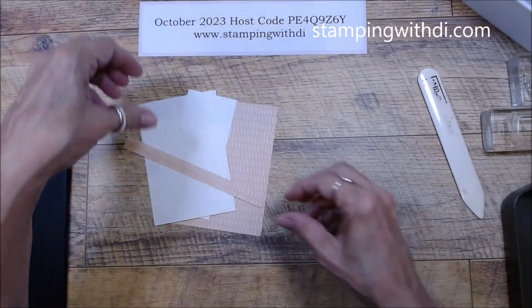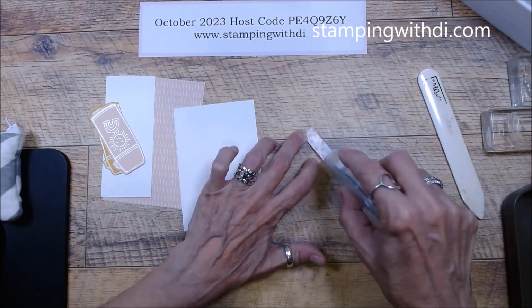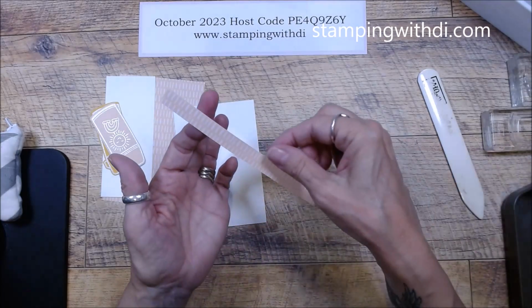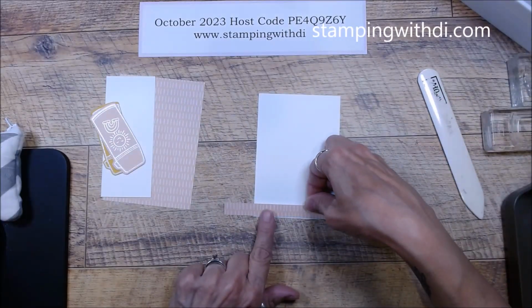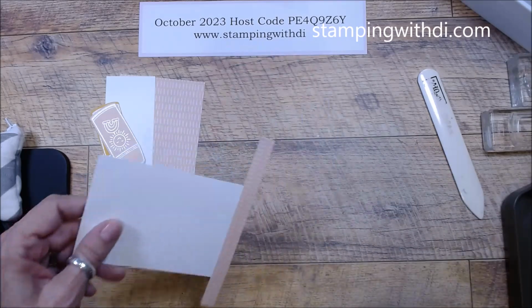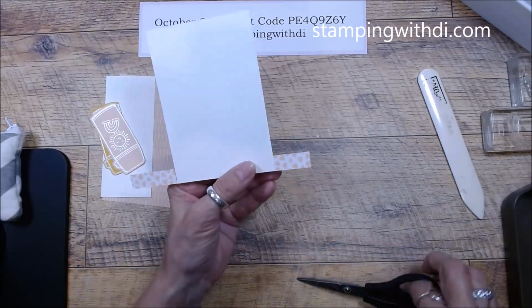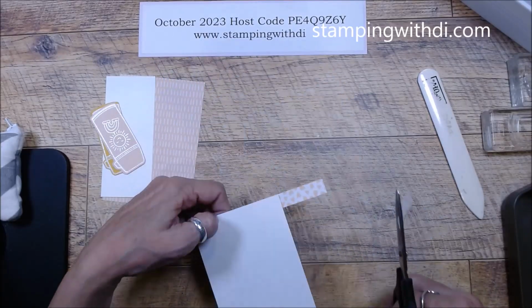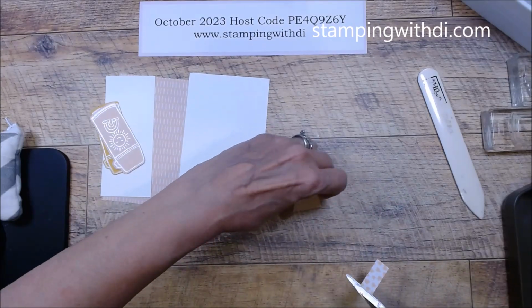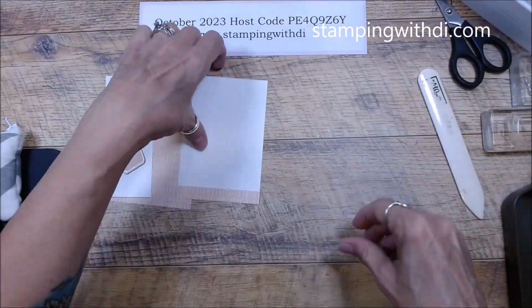All right, so we have our note card. So we have our little piece that goes on the inside. And this is just the Subtle DSP packs is where I got this paper from. And I'm just going to put a tiny little strip on the bottom there. And my scissors. Okay. Just so it's not plain in there. And I don't always do that, but when I'm cutting out the paper, I have a strip, so I might as well use it. All right. I don't like to be wasteful.